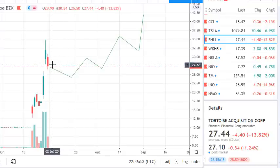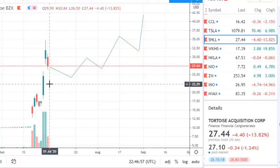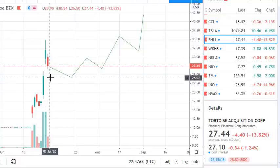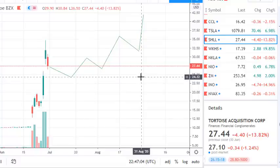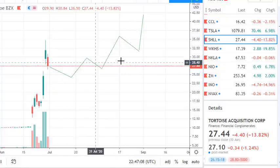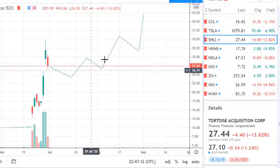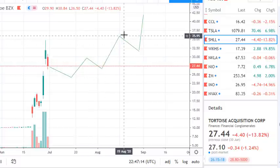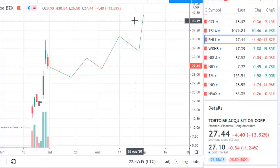As you can see over here, it's currently trading at $27.44. The merger is probably going to be completed in September 2020, so the stock has a lot of room until that date. It can definitely go to the downside, go to the upside, pull back, go to the upside, and eventually there's a high probability that we think the stock is going to go to the upside significantly, just like the Nikola merger that just happened.